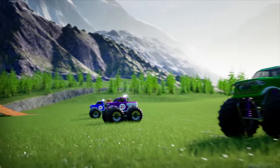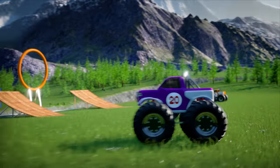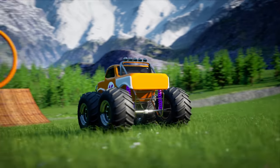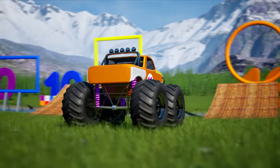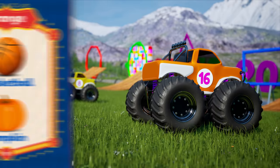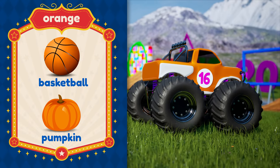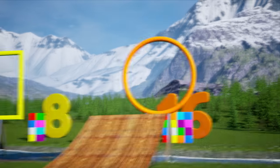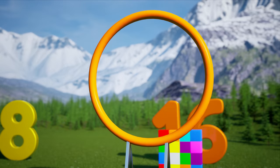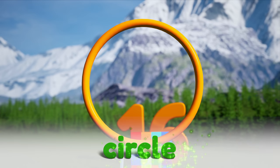Our colorful monster trucks are all lined up and ready for their stunts. Do you remember what color this truck is? It's the color orange. It's orange like a basketball or a pumpkin. The orange truck is going to jump through this hoop. Do you remember what this shape is called? That's right! This shape is a circle.